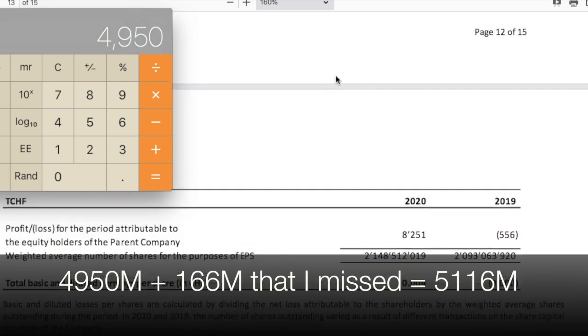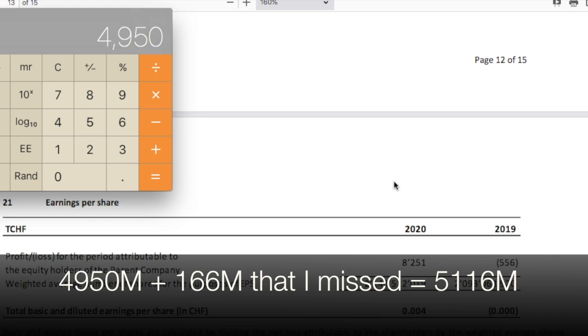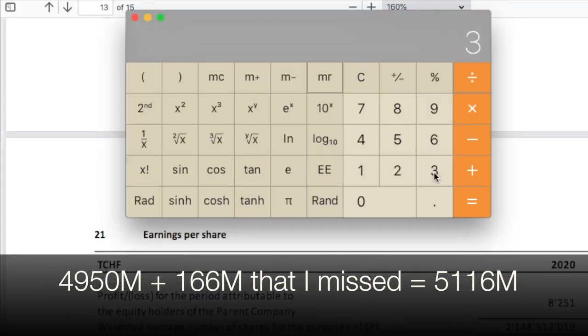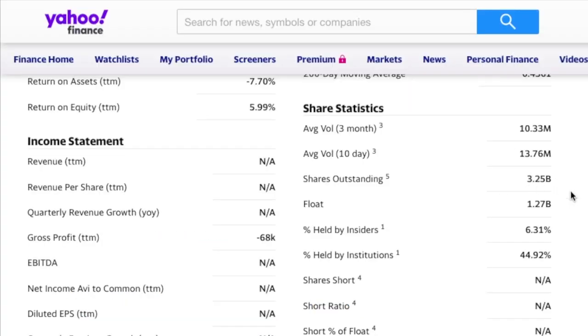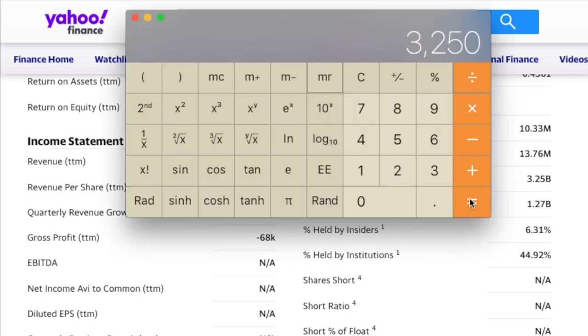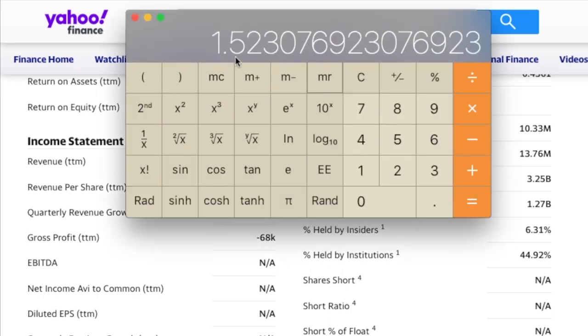Anyway, so I just thought it was important as you go to do your earnings per share, your value per share calculations. It's really important to have a good idea of how many potential shares we're talking about. If you only use the 3.25 billion shares, like it says here, the shares outstanding, it is possible that you're overestimating the value by 52.3%. With those extra shares out there, if they issue those for bonds or whatever, it could really affect things. So something to think about.